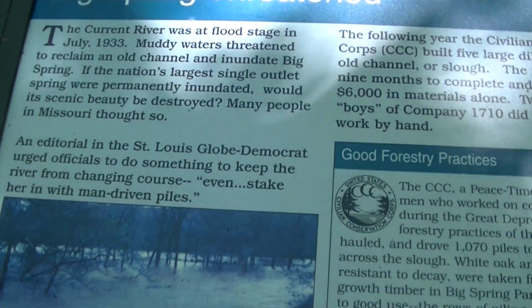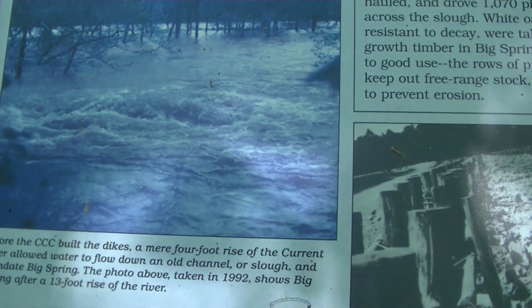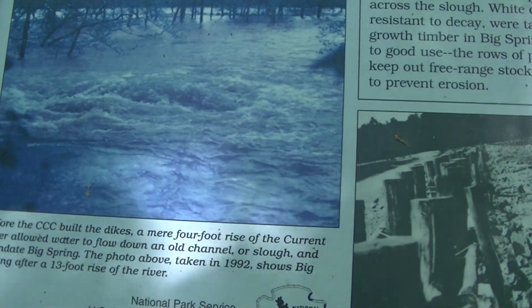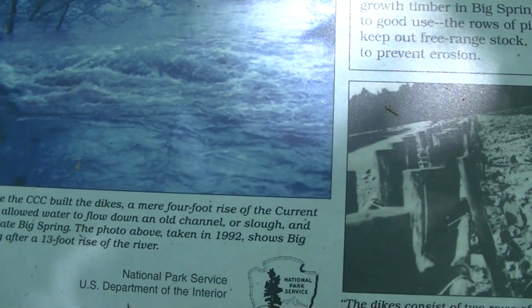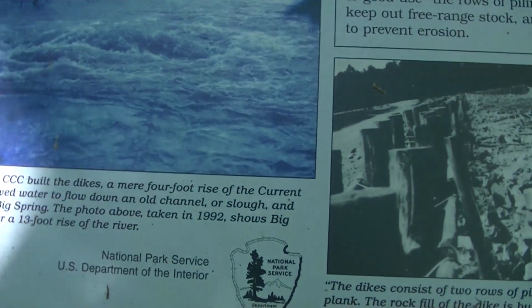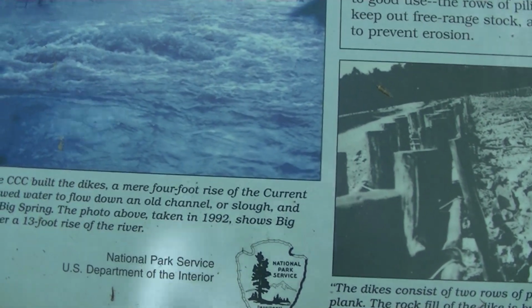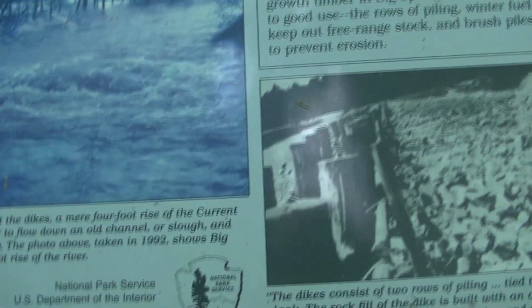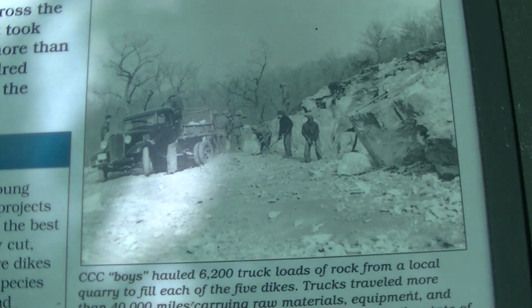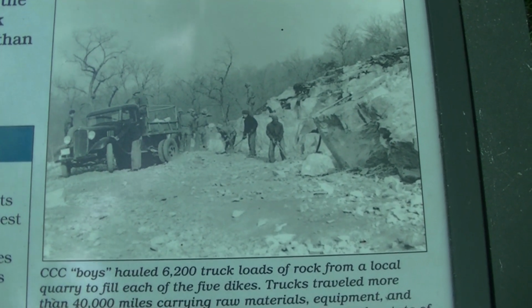It talks about a flood back in 1933, and Civilian Conservation Corps built dikes. A mere 4-foot rise of the Current River allowed water to flow down an old channel or slough, if that's how you pronounce that, and inundate Big Spring. The photo taken above in 1992 shows Big Spring after a 13-foot rise in the river. Wow, the whole park is flooded. Here's some pictures from the old Conservation Corps. They hauled 6,200 truckloads of rock from a quarry to fill each of the 5 dikes.